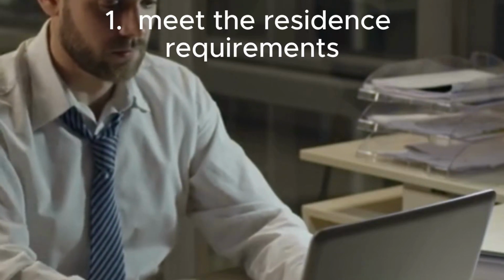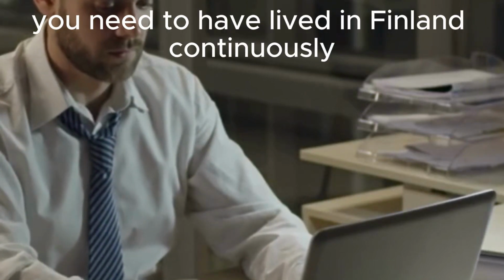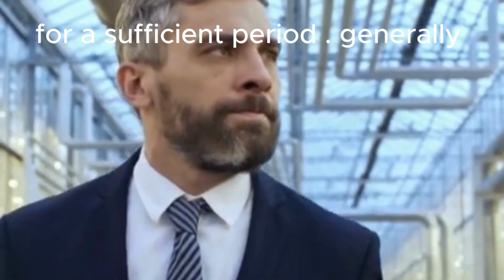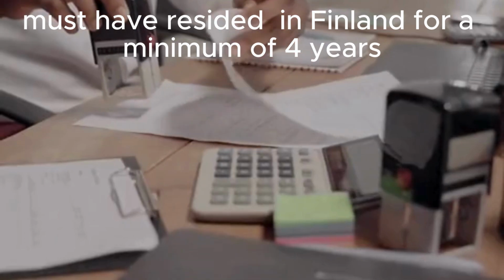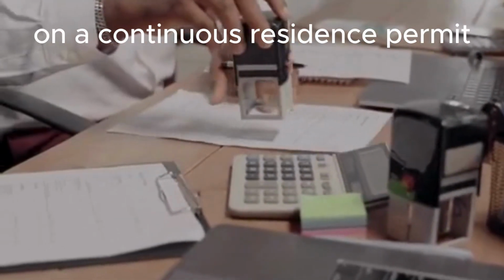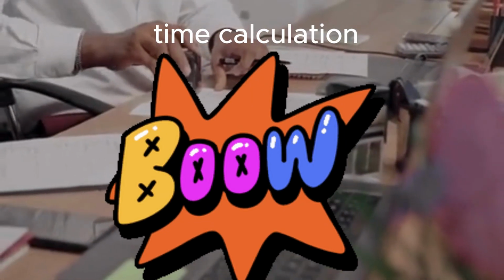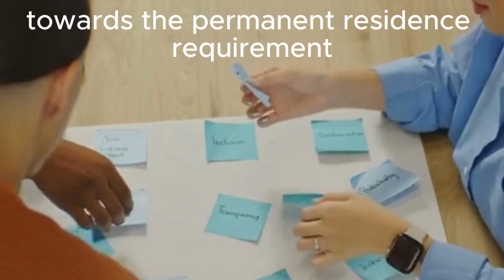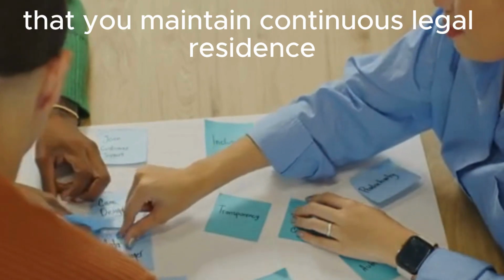1. Meet the residency requirements. Continuous residence. You need to have lived in Finland continuously with a valid residence permit for a sufficient period. Generally, you must have resided in Finland for a minimum of 4 years on a continuous residence permit, such as for employment, to be eligible for permanent residency. Time calculation. Time spent on a temporary resident permit, like for seasonal work, may not count towards the permanent residence requirement. You must ensure that you maintain continuous legal residence.